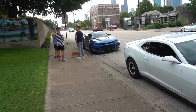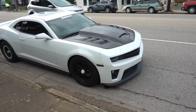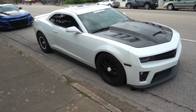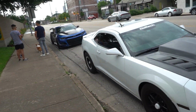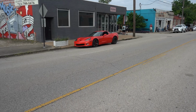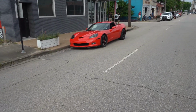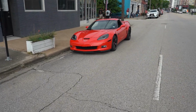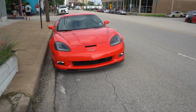So here we got the blue 6th gen ZL1 1LE parked up right behind the white 5th gen. Now all we need is a red Camaro, maybe even a red F-body, to park up right here. And we got a little 4th of July photo shoot because today, of course, is the birthday of our great nation. God bless America, brother. Maybe we can get this man in the C6 Corvette to move over with us, so at least we have a red, white, and blue array of GM cars. This thing looks good though. Looks like he's on some CCWs in the back. The C7 headlights.